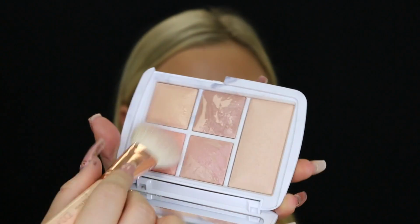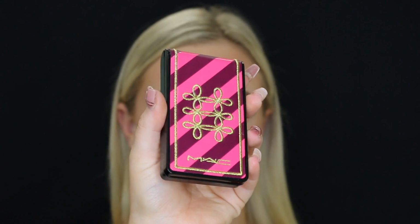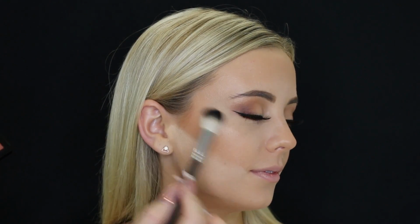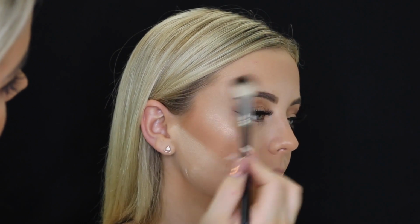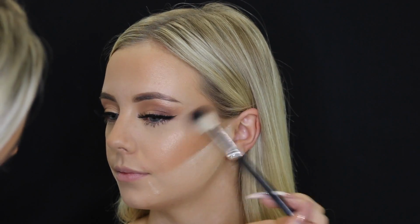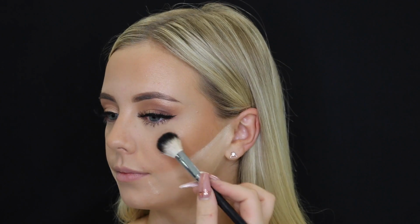Then I'm taking the blush out of the Surreal Ambient Lighting palette from Hourglass again and just using that on her cheeks. And then I'm going in with the MAC. Oh my god, this is one of the Nutcracker highlighters for the holiday edition. I'm pretty sure this one's actually called Whisper of Guilt, but I'm obsessed. I bought both of them. I didn't realize they were $70 each, but oh my god, they're so pretty.